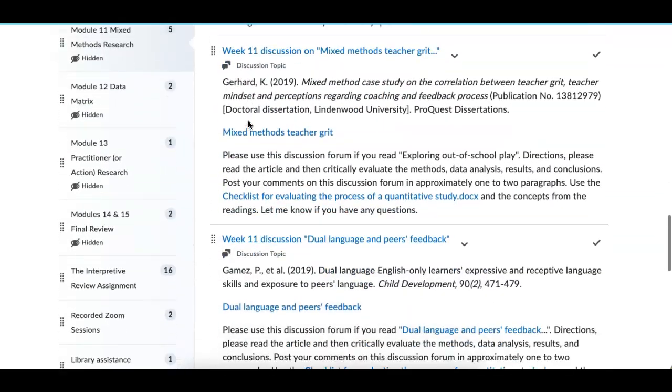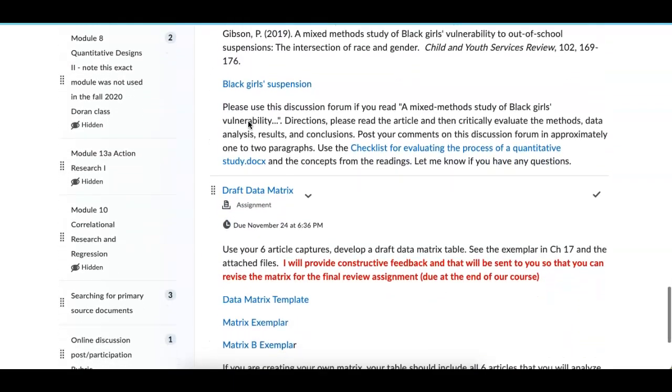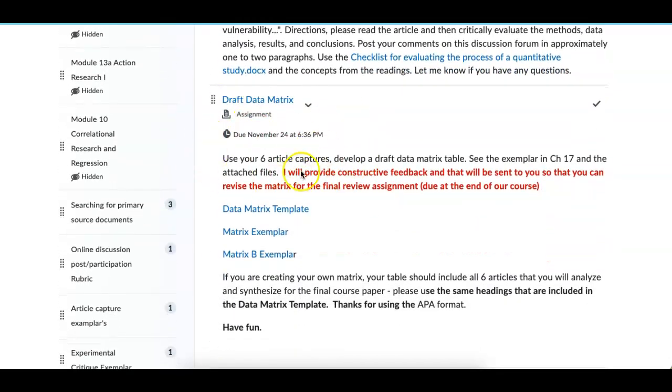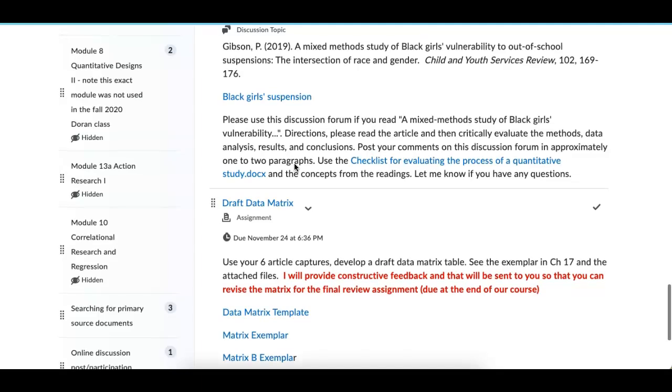So that is it at this point. Here are the discussion forums. The matrix is not due until the Sunday before we have a week off for Thanksgiving. I'll have much more information coming up on this. And that is it for the week. If you have any questions, let me know.